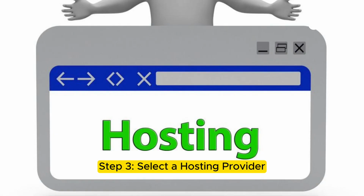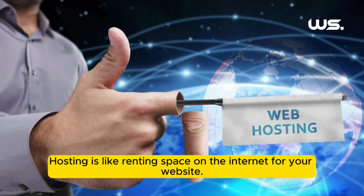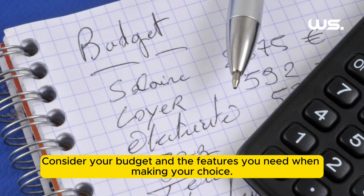Step 3. Select a hosting provider. Hosting is like renting space on the internet for your website. There are many hosting providers out there, such as Bluehost, WSHost, SiteGround, and HostGator. Consider your budget and the features you need when making your choice.